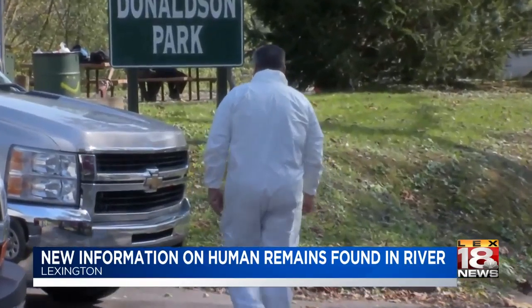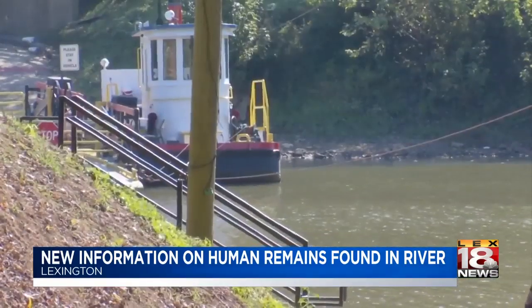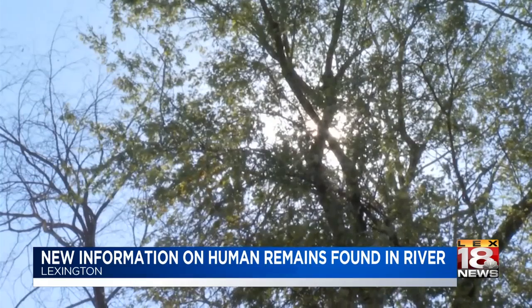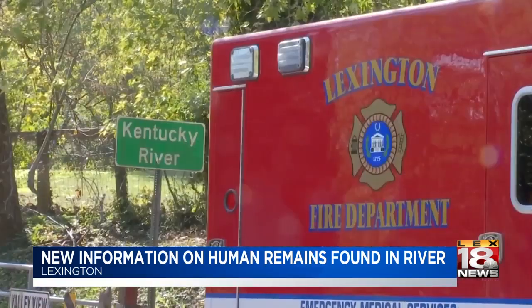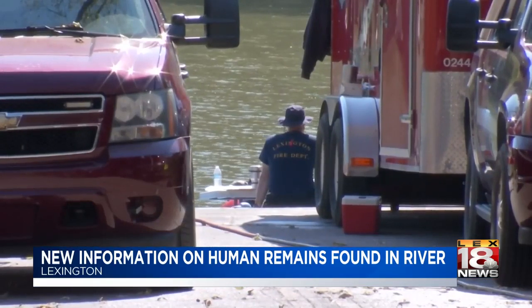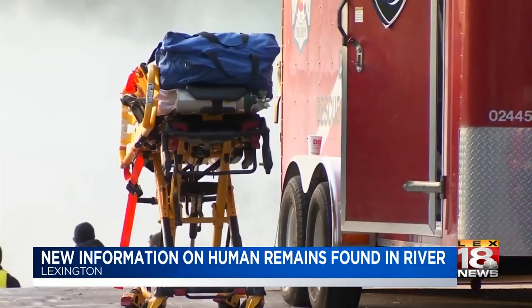Ginn believes science can and will put a name to this mystery. My hopes are there because I would like to see this family, or any family that has a loved one that has been missing, for them to know the final story. Covering the news in Lexington, Lee Searcy, LEX 18 News. Now, Ginn is still researching private labs which can do that testing.